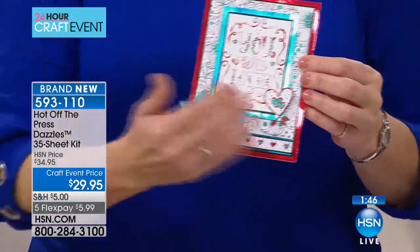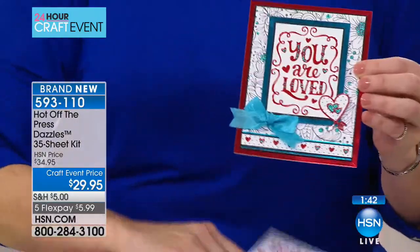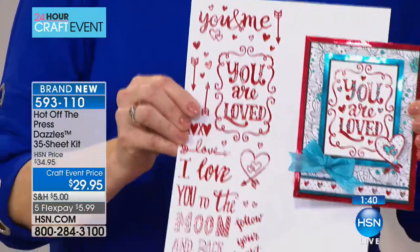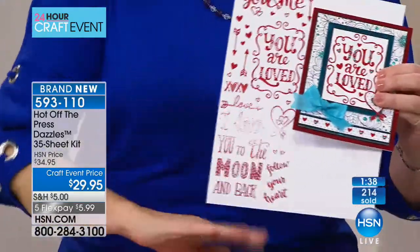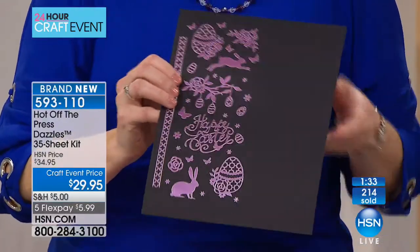Or add more to something that you've done. Absolutely. I mean, you can always add. You can add, mix and match. You can add to what you have. 200 of these are flying out the door. So this would be great for Valentine's Day. Love it. All of these on one sheet. And then we go to Easter and you've got these beautiful pink mirror for Easter.